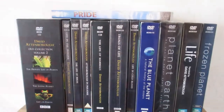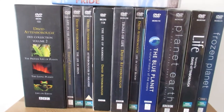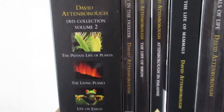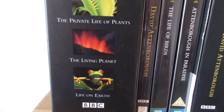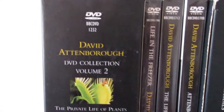And lastly, this is the last lot of DVDs in my collection. These are all nature documentaries. Up here I've got most of the David Attenborough series. We've got The Private Life of Plants, The Living Planet and Life on Earth. This is a DVD collection of Volume 2, a big box set there.